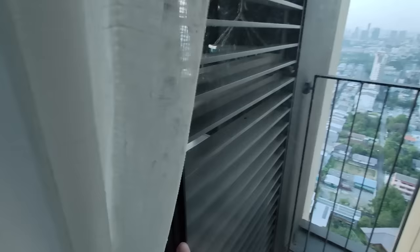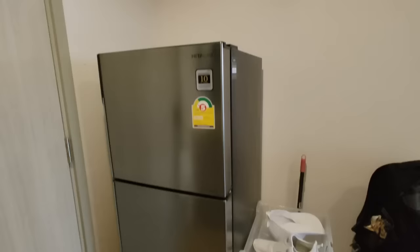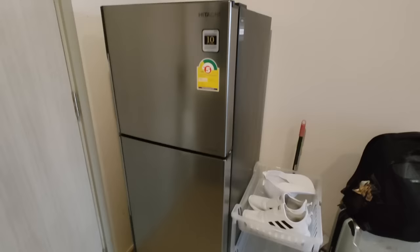Where is the washing machine, you say? There it is. Washing machine. And a big size fridge, which I really enjoy because I love to cook. So it's great to have a big freezer as well.